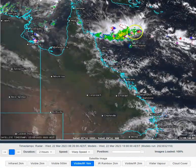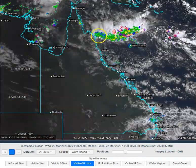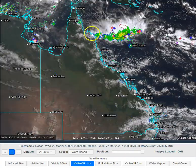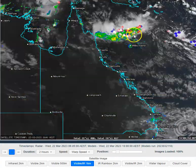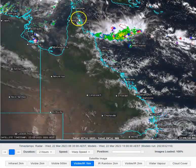Alright, we've got a big blob of rain and storms out here to the north of Willis Island. That's not coming onto the coastline. We are getting some of the waste products from that, just nudging the coastline with a bit of light patchy rain, but not the actual main trough area itself. Outside of that, we're seeing shower activity on the northeast Cape coastline.